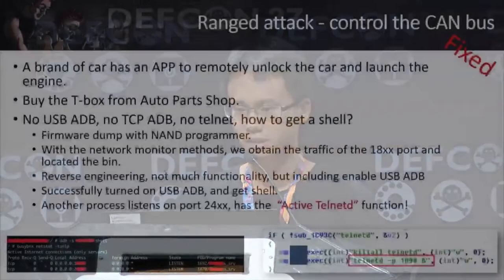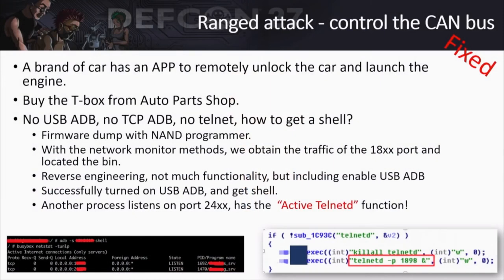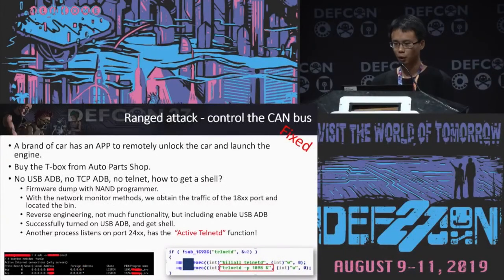This bug was caused by a secondary development of a 4G module on a car T-box. We reported this problem to the manufacturer 6 months ago, and the manufacturer has completely fixed it. Nowadays, some cars can unlock and start their engine remotely through a mobile phone app, which aroused our interest. We bought this car T-box from an auto parts shop with this capability. The capability is that it can use a mobile phone app to open its door and start its engine.